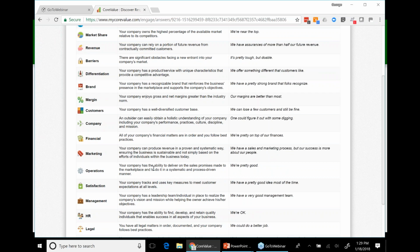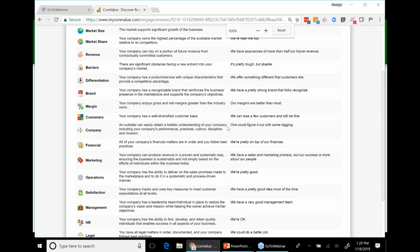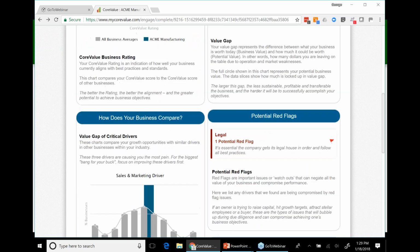If you don't have a sales and marketing process and your top salesperson leaves, it's going to be more of a catastrophe, because you have to have someone come in and get up to speed, learn what to say, when to say it, and to whom. So they have a sales and marketing process, but our success is more about our people. That's a problem. The impact on this company is heavily weighted. The algorithms don't divide the value gap out evenly by 18. They apply weight, based on the value driver and also the industry. So sales and marketing is the top contributor to the value gap.